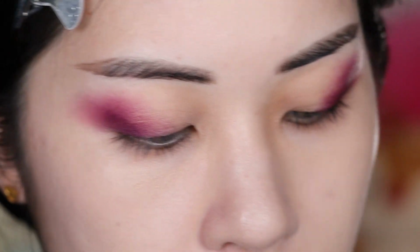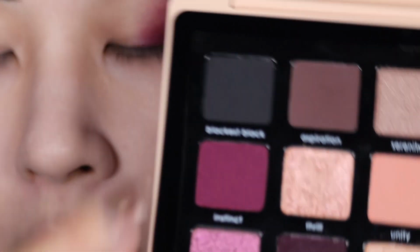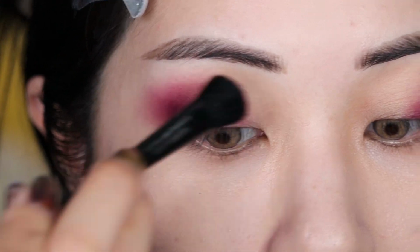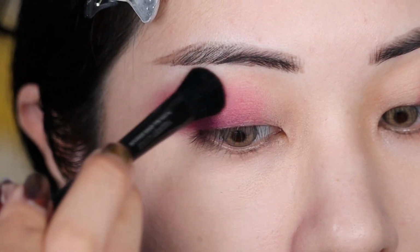Okay, so now I'm going to wipe the brush a little bit, and now I'm going to go into the shade here, and I'm going to start building that gradient across the middle of my eyelid, and I'm going to stop at the inner part.